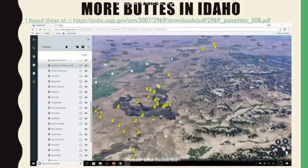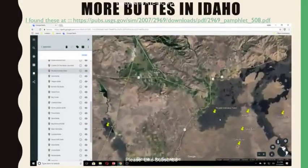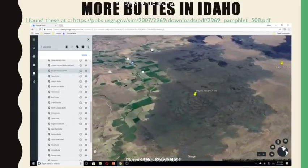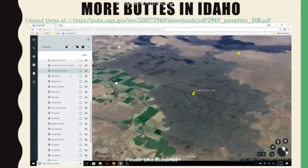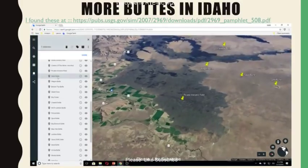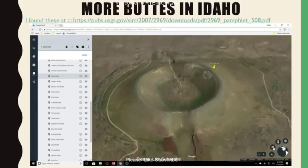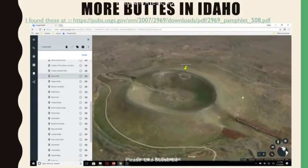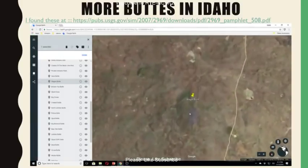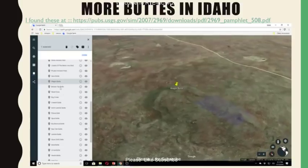Now we're going to go over some buttes. And this is Pocatello Volcanic Field, which is over here. You can find more information on it online. All of these are on the same link. Our next one is Sand Butte, which is over here. That's kind of neat looking. The next one is Wagon Butte. The next one is Broken Top.